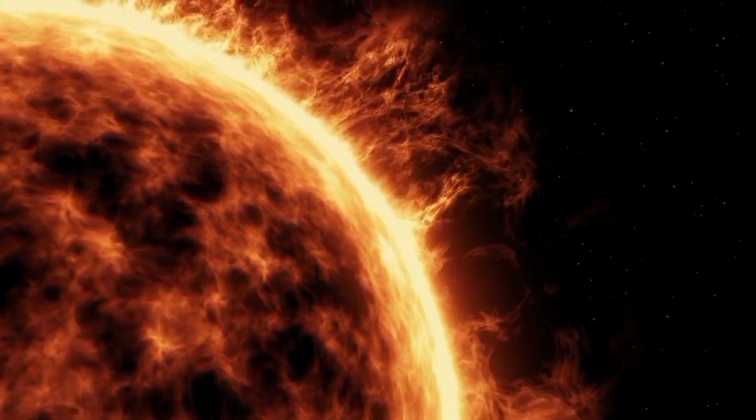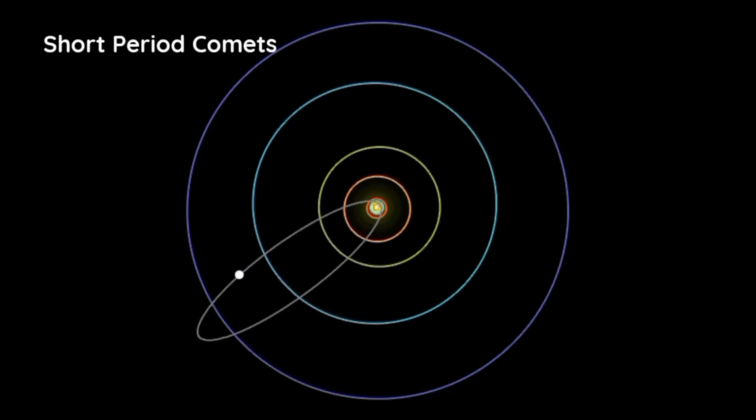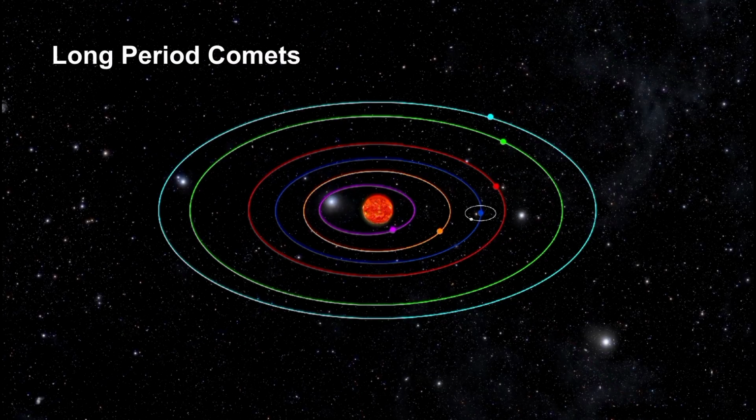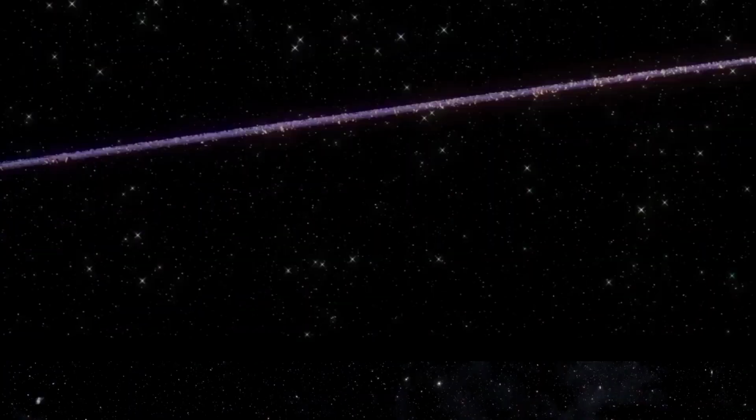Comet orbits. Astronomers classify comets based on the durations of their orbits around the Sun. Short-period comets need roughly 200 years or less to complete one orbit. Long-period comets take more than 200 years, and single-apparition comets are not bound to the Sun and are on orbits that take them out of the solar system, according to NASA.